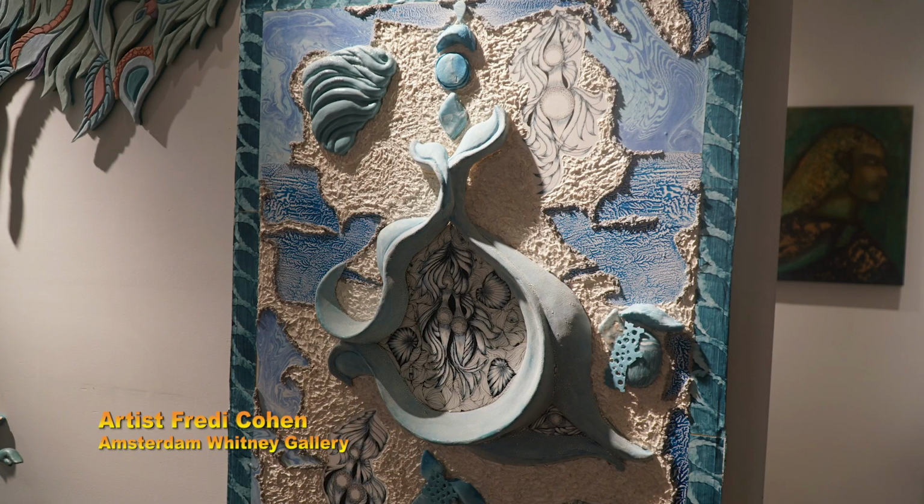Over here? Yes. This is called Open to Life, and it uses several different media forms. Sculpture is my primary medium, but this has several different drawing techniques, sculpture, various printing techniques, and it seems very harmonious to me.